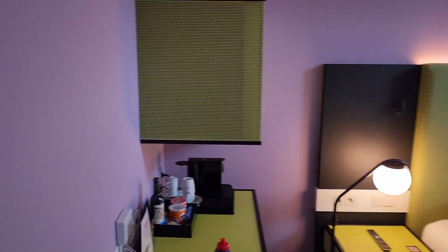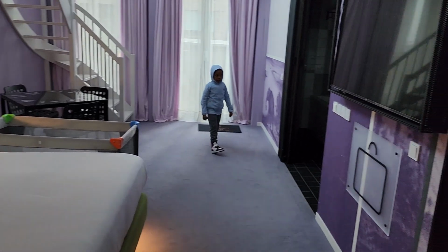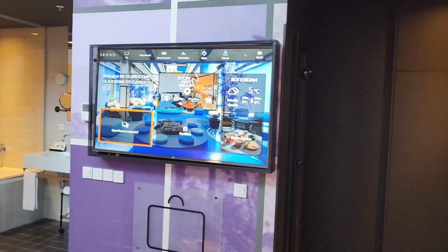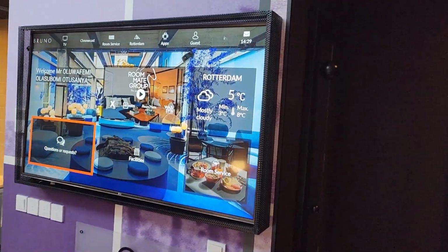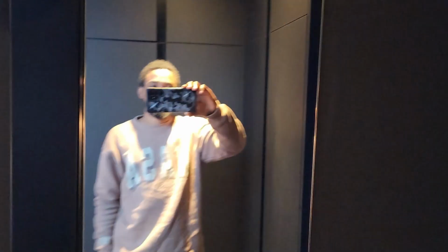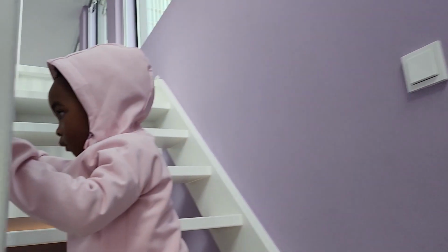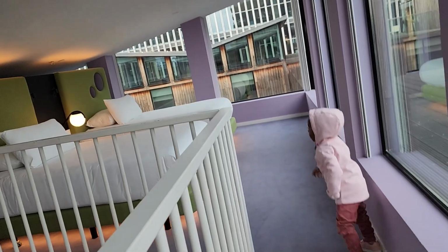We were booked into a hotel, and the hotel was quite nice. We had some nice pizza. They even had a nice welcome message on the TV, saying "Welcome Oluwafemi," which was really nice. My family was really happy. My kids were just going up the stairs and down. They were really interested in the design of the room, which was also interesting to me.